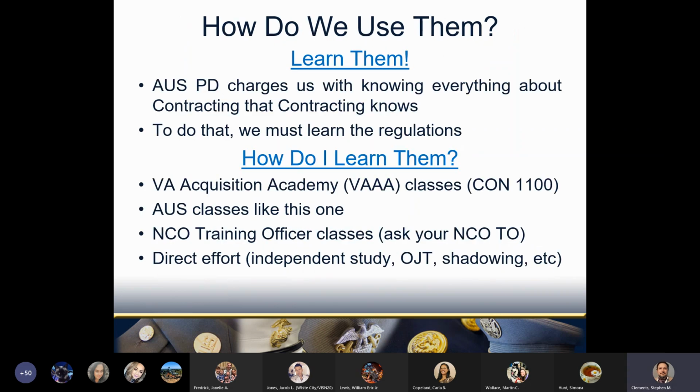And so now that we've covered the regulations and interpretive guides, what do we do with them? Well, we learn them. Contracting officers become contracting officers because they learn how to use the regulations, and we're charged with knowing everything about contracting that the contracting officer knows, so we must know how to use these regulations. And how do you learn them? And how do you become experts? There are several ways. They're all important. They all play a part.